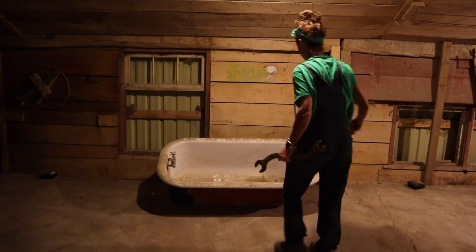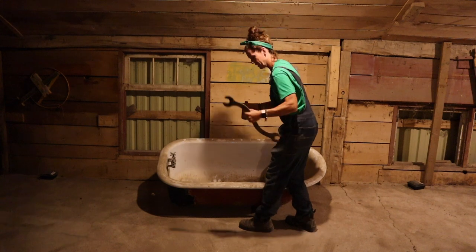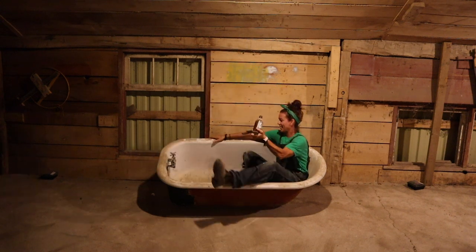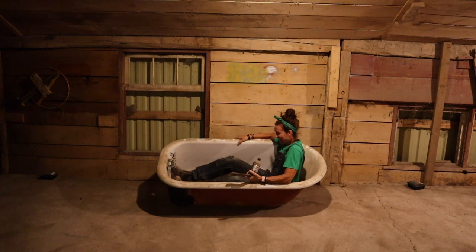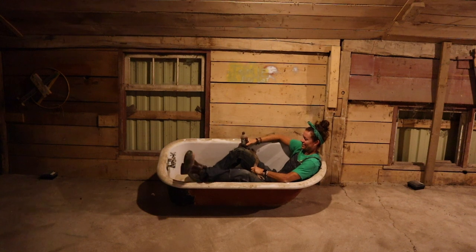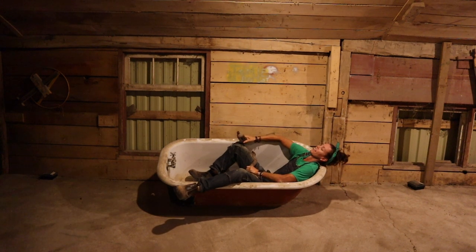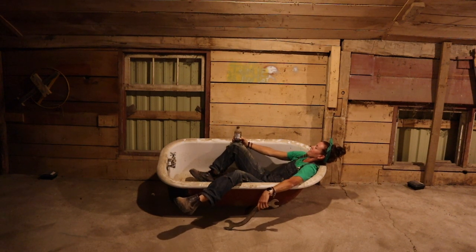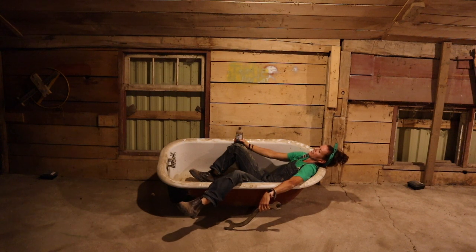Gotta try out this tub with my stubby and my S wrench. What would you use a wrench like this for? I don't know. Oh yeah. I wonder if this is what they did. Drank their stubby after a long, hard day of work. Yeah, I'm sure they did. Cheers!